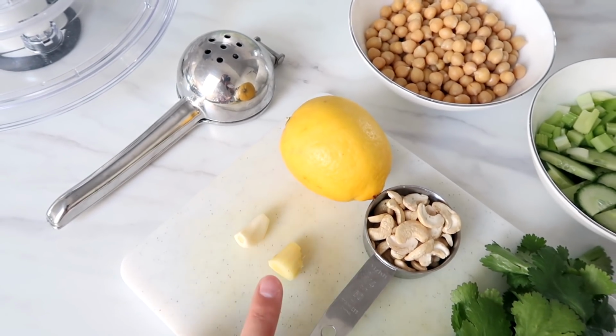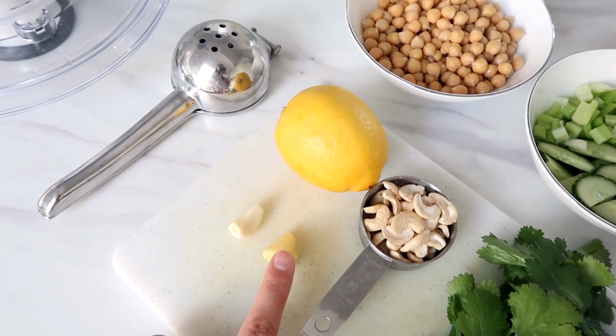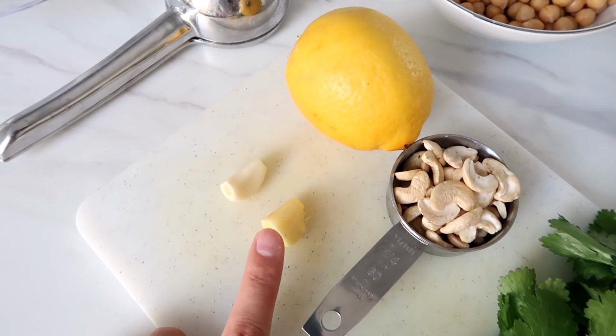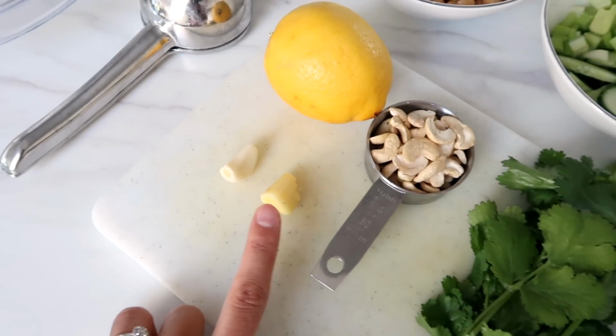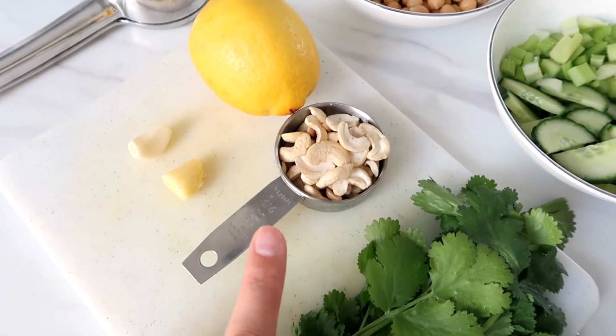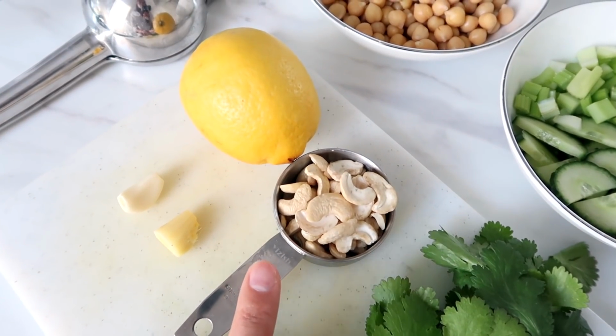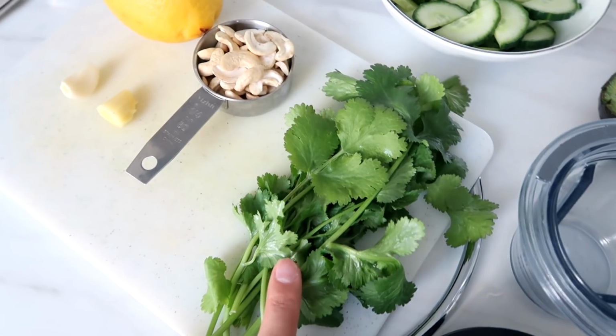And then for the dressing, you will need the juice of 1 lemon, a piece of garlic. I like to put in some ginger, but you don't have to do this. It tastes great without the ginger. I'm just really into ginger, so I like to put some in there. You will need 1/4 of a cup of cashews, and you also need 1/4 of a cup of water. And then you will need some herbs.